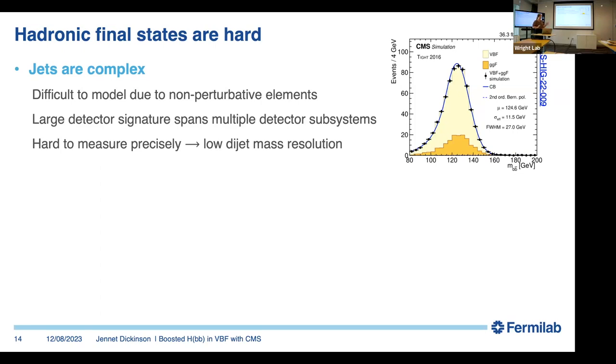But they're complicated. They're hard to model because you have to do some calculations in a non-perturbative regime. You have a really big detector signature that is crossing your different detector subsystems. They need to all talk to each other. They need to all be calibrated. And as a result, they're hard to measure precisely, which means that you have a low resolution on your Higgs boson reconstructed mass.